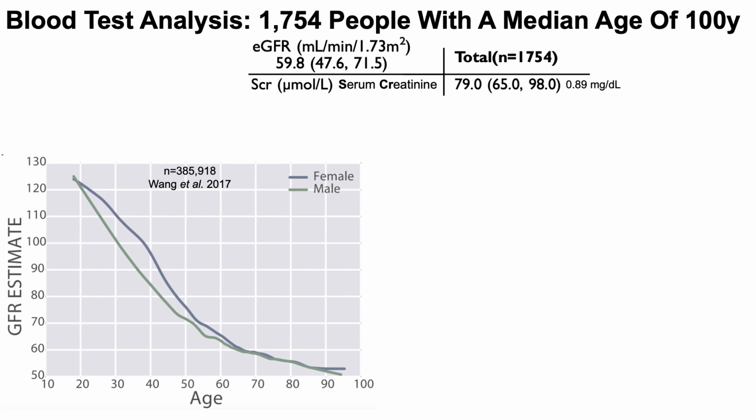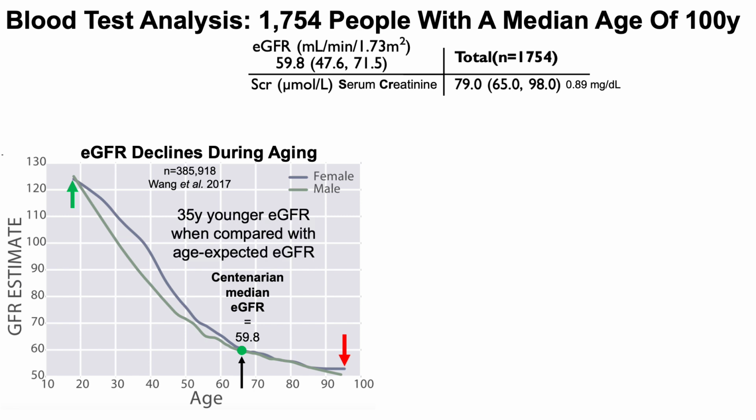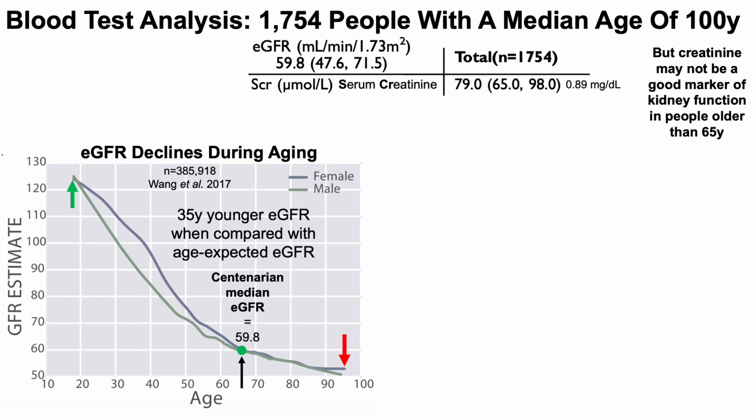So here we're looking at the GFR estimate, or eGFR, plotted against age, and we can see that eGFR declines during aging for both men in green and women in blue. From values of about 125 in youth, to values for eGFR approaching 50 in people older than or about 95 years old. So when putting the centenarian median eGFR data onto this plot, we can see that would put them at about 65 years old, which is 35 years younger when compared with their age expected eGFR.